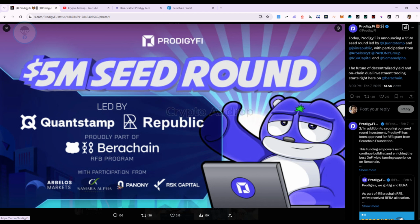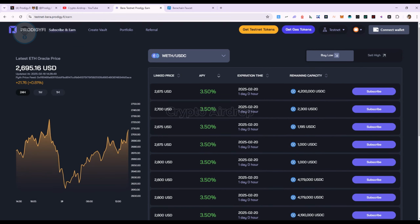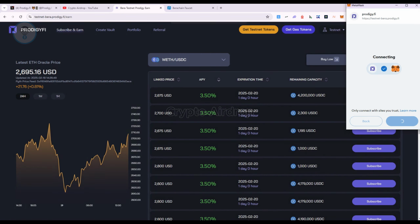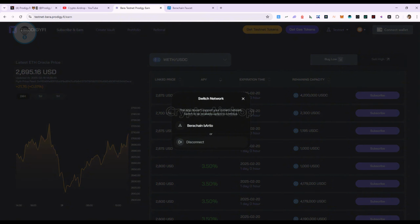Step-by-step guide. 1. First, click on the link provided in the video description. 2. Connect your wallet. Here, I am using MetaMask. 3. Switch the network to Berachain.